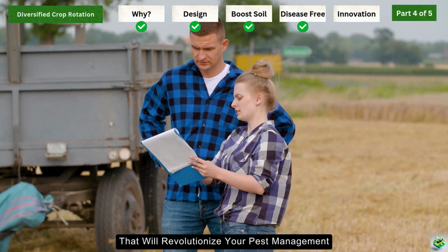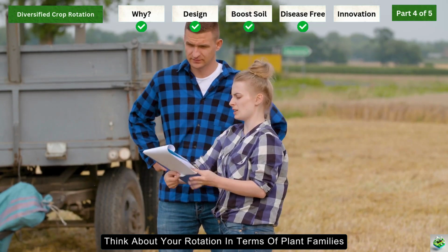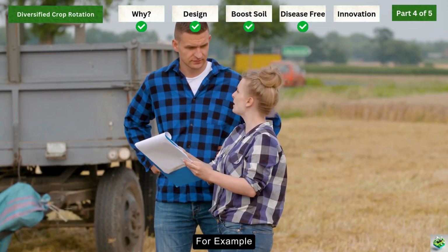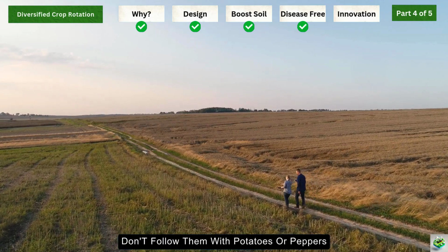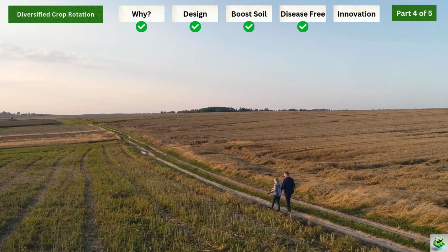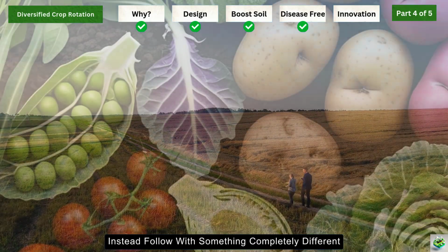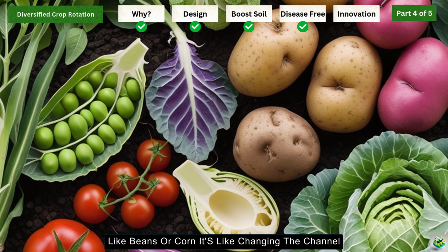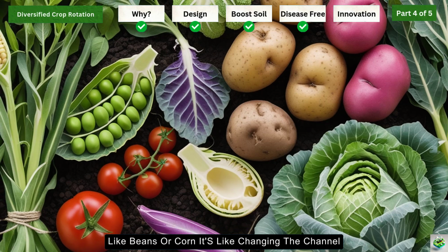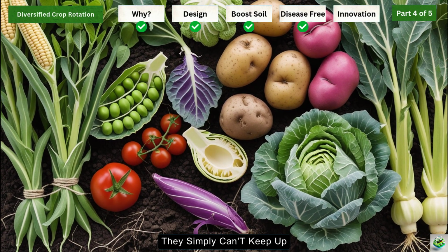Here's a pro tip that'll revolutionize your pest management. Think about your rotation in terms of plant families. For example, if you've got problems with a disease in your tomatoes, don't follow them with potatoes or peppers. They're all in the same family and often share the same diseases. Instead, follow with something completely different, like beans or corn. It's like changing the channel on these pests and diseases. They simply can't keep up.